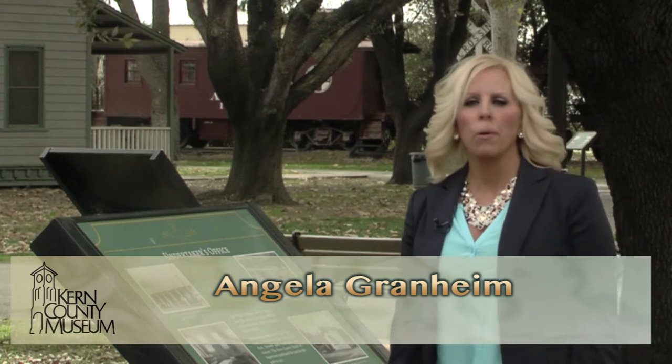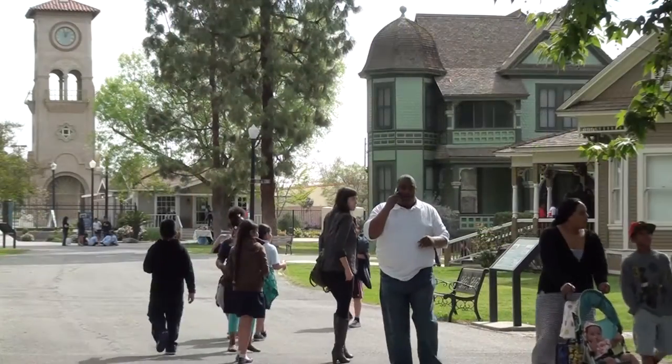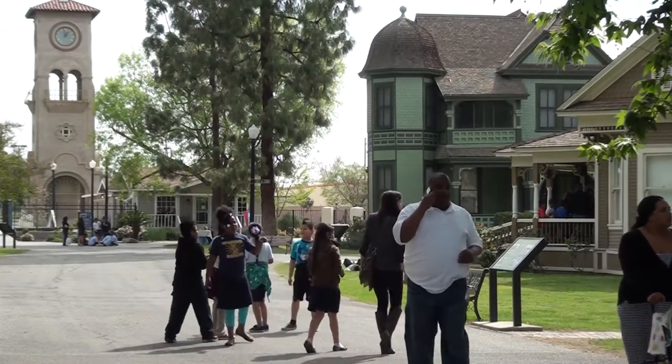Inside Kern's goal is to show you, the viewer, the human side of county government. These are the individuals who go above and beyond the normal call of duty. If you've ever driven up Chester Avenue in Bakersfield, California, you've no doubt seen the old clock tower. Well, in this episode of Inside Kern, we'll take a look at what's behind that clock tower.